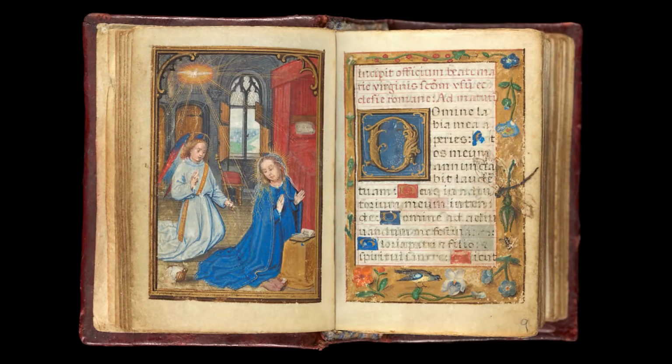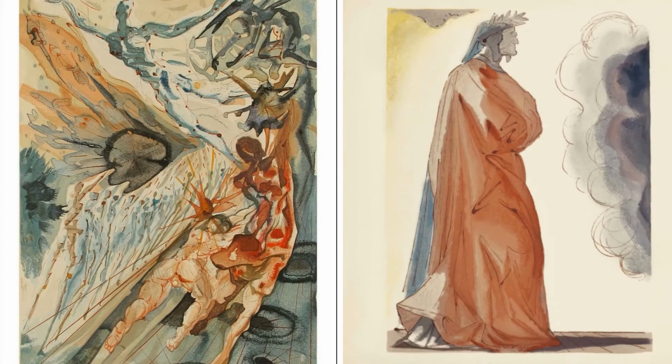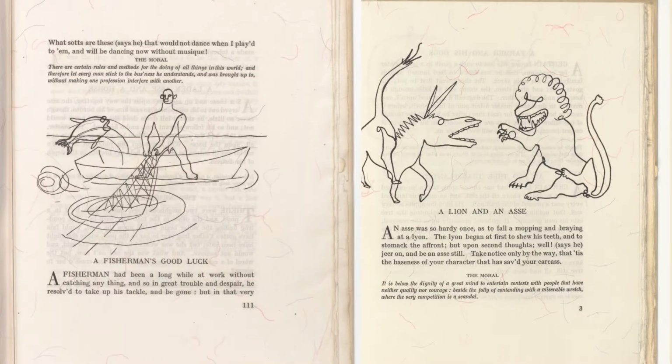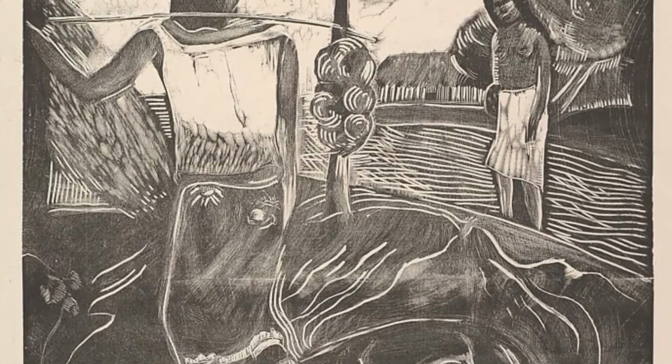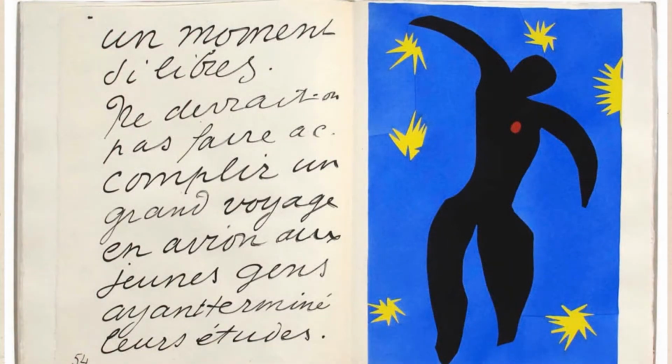We can see examples in illuminated manuscripts, or the version of the classic text Metamorphoses by Ovid with etching by Picasso, or Dante's Divina Commedia illustrated by Salvador Dalí. Also, Alexander Calder, who we talked about in our last video, illustrated Aesop fables with his line drawings of animals. Some artists have also acted as authors by producing their own books, such as Gauguin's Noa Noa, a sort of traveling journal of his first trip to Tahiti, or Matisse's Jazz, which includes his writings and drawings.